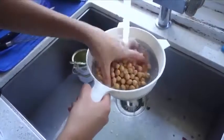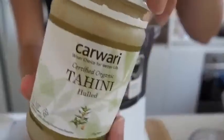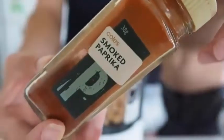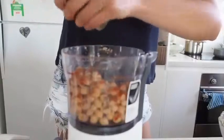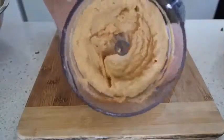For the hummus, we're just going to take a tin of chickpeas, rinse them off, put them in a food processor, add about a teaspoon of tahini, plus put some garlic in there and some lemon juice, quite a bit of lemon juice, like a whole lemon, and some smoked paprika, and of course pepper. And then just blend that up. If it is a bit dry, then I just add a little bit of water and keep blending. And it's pretty much perfect.